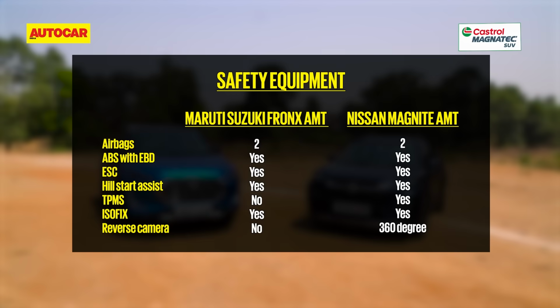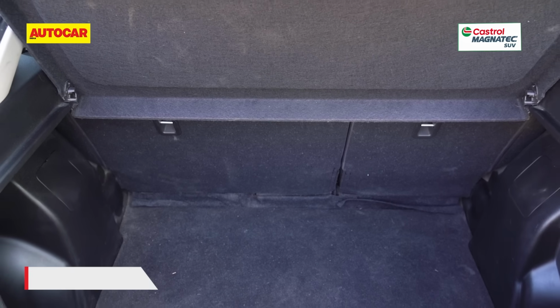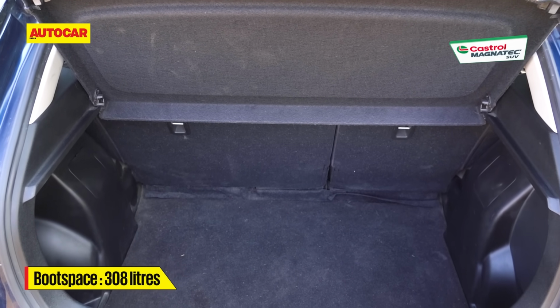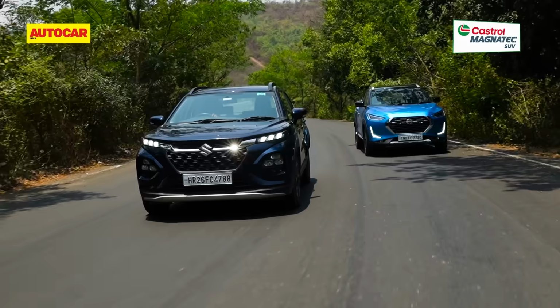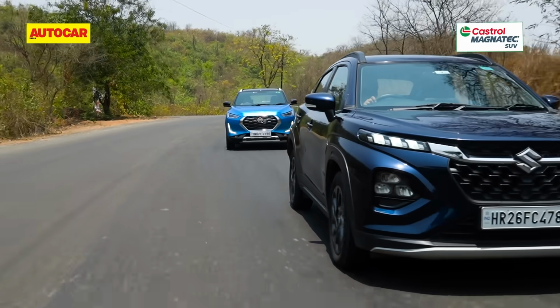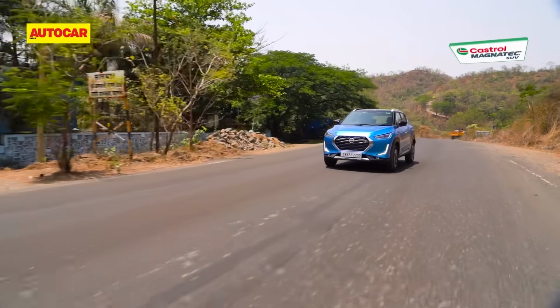In terms of safety, the Fronx and Magnite both get dual airbags, but the Magnite gets a TPMS and has been rated 4 stars for adult occupant safety and 3 stars for child occupant safety in the Global NCAP crash test results. The Fronx has not been tested by the Global NCAP yet. Boot capacity in the Fronx stands at 308 litres, which is less compared to 336 litres on the Magnite. However, both these cars are in AMT, guys, which means performance plays a huge role as well.